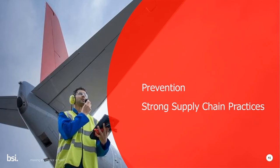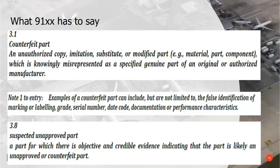So what do we do about preventing these things? Refer to that statement that was made earlier on, and it picked up on 5 different things. So we're going to look at every aspect of what was in that statement. So the first thing is strong supply chain practices.